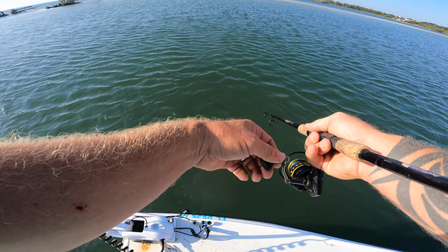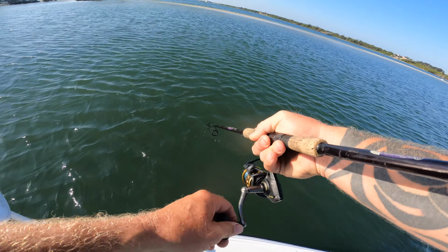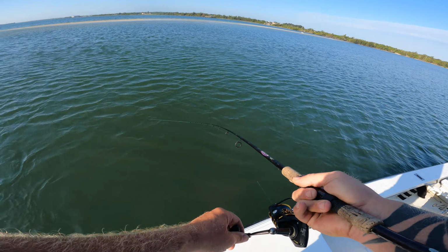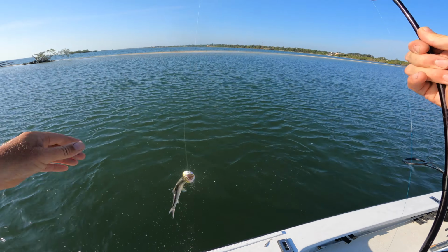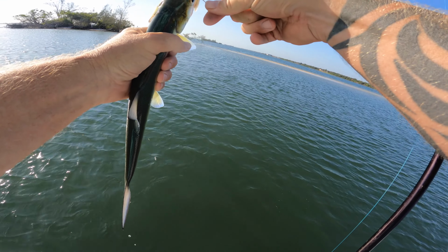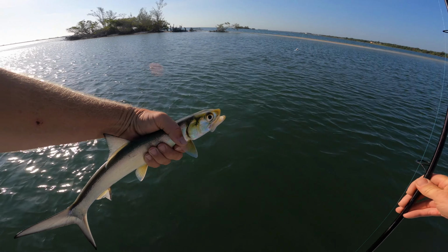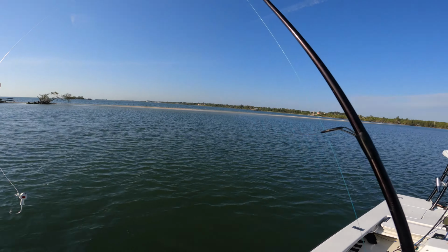Grab it. Got it. Giant ladyfish. Well, that's a big one there. It's a big old lady there. How cool is that? Yep, she's pooping on my boat. All right. Gone, gone. A hundred mile an hour rocket ship when they hit the water.